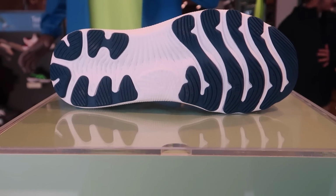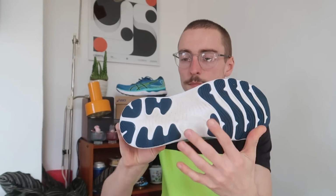And finally, the other feature to mention is this outsole. It's called AHAR, so A-H-A-R, Asics High Abrasion Rubber. So it makes for a very durable shoe, and just like all Asics shoes, you know this one's going to go the distance. It's not going to wear down in these high impact areas because of that more durable rubber that Asics have put on there. So that's a really good sign.